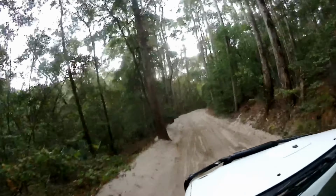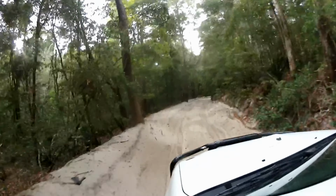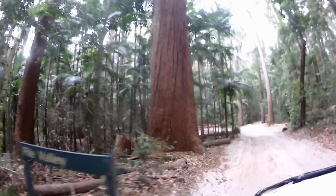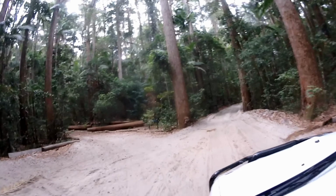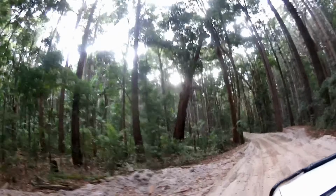Fraser Island does not have bitumen roads. The tracks on Fraser Island are soft sand and require four-wheel drive vehicles with high ground clearance. Regular road rules apply, so keep to the left and under 35 kilometers per hour on the inland tracks and 80 kilometers per hour on the beach.